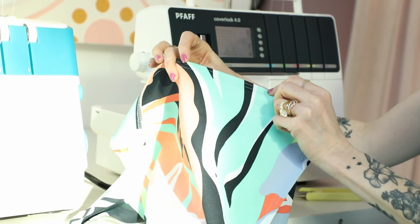So the top thread, there are 2 lines of stitching, and then the bottom thread, there are a series of loops.